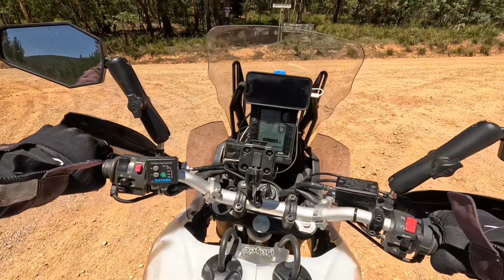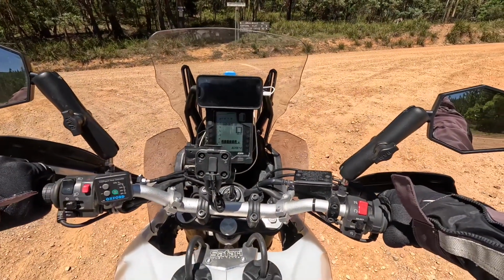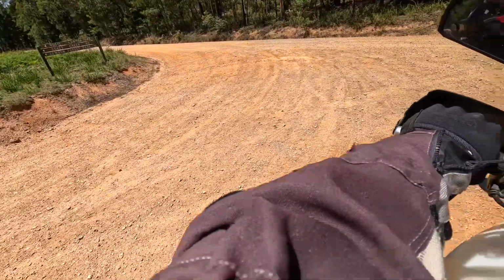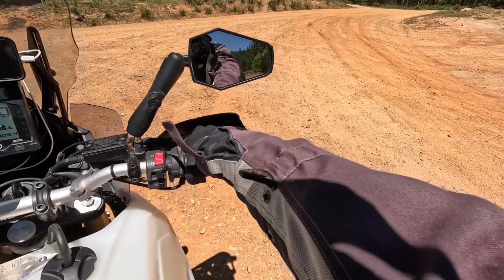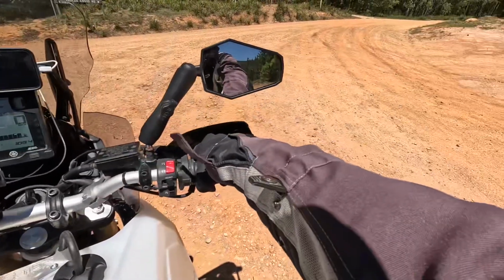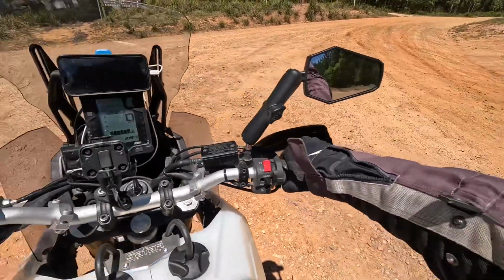Harold's Crossroad. So if I go right here, I can go back into Captain's Flat. If I go left here, I can head towards Braidwood. But I might go into Captain's Flat because word on the street is the pub is open again, and that sounds like a good option.